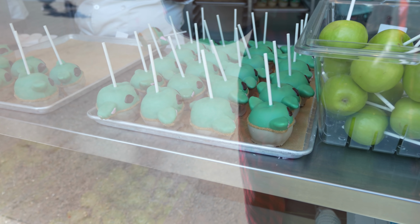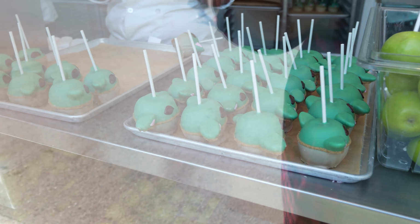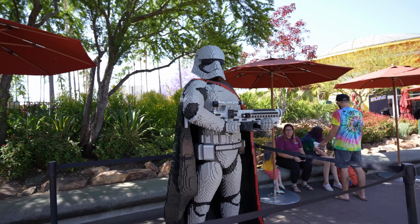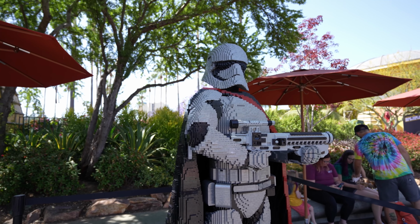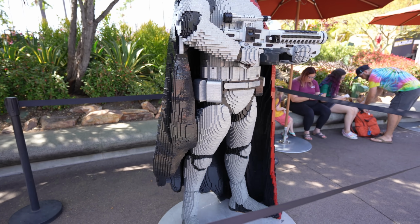And then, as I mentioned, if you look in the window, you can see that they're currently making a bunch of Grogu apples. So over by the Lego store, it looks like they put out a couple of Lego photo ops. Look at this. It's like a 6-foot Captain Phasma made out of Legos. That's awesome. And then check out all these tables.